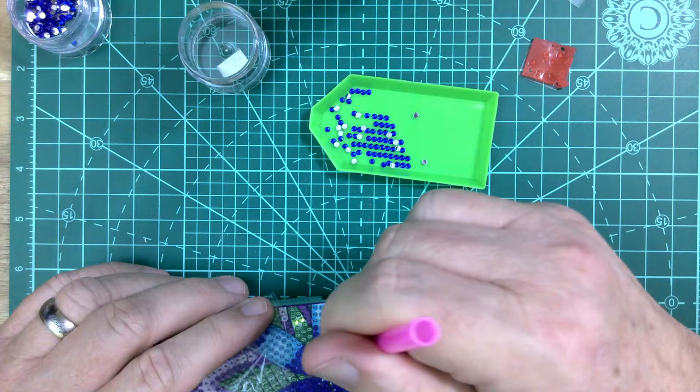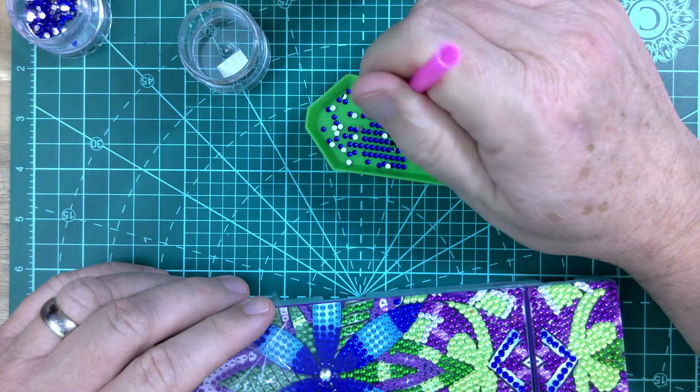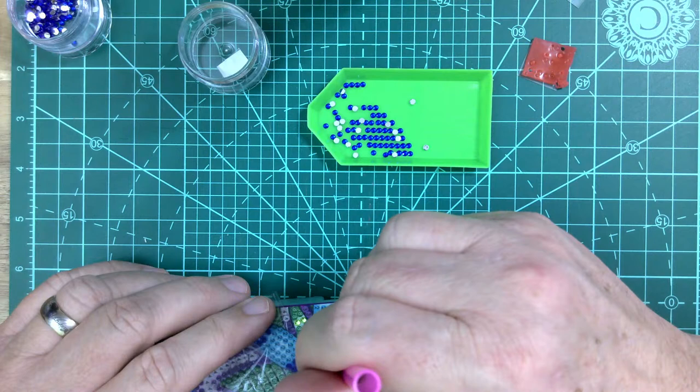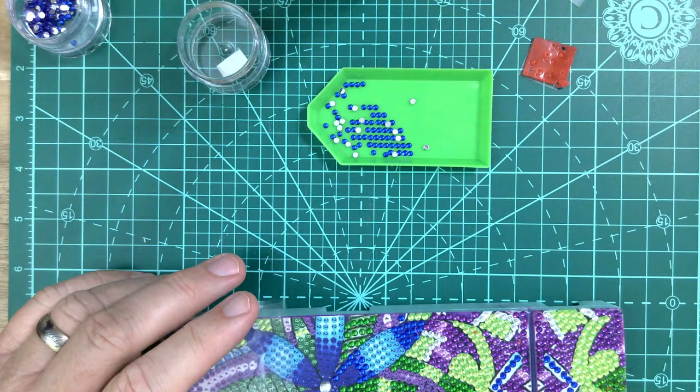And I will tell you one thing, if you're going to do this, make sure you have plenty of good light, because I can tell you this dark colored one is very difficult. I need more light on it. Let me see if I can move one of my lights, everybody. Hold on.